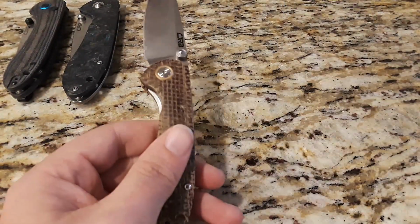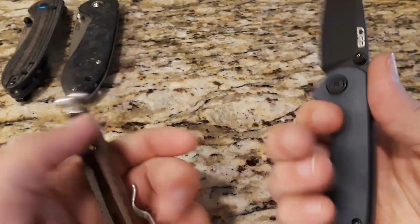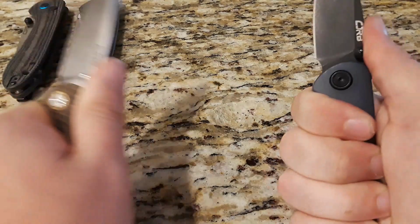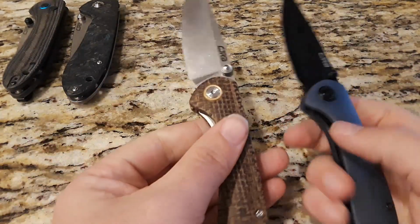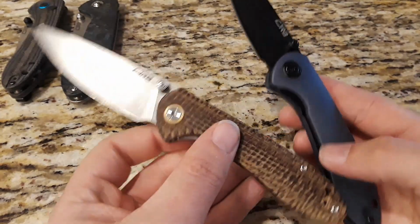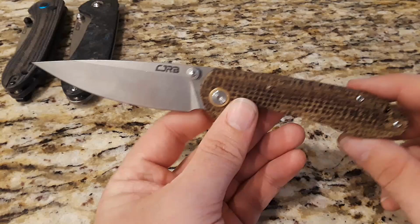Now, which small one first? So both of these are exclusives, as we've talked about. I don't know. I probably like these ones about the same. They're both really, really cool. We'll go with the microcline.